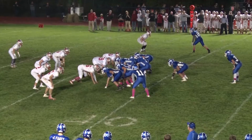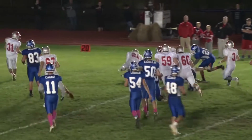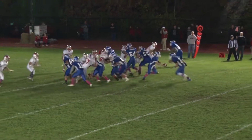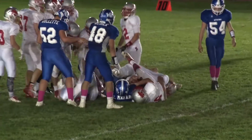Okay, Kittatinny gets the ball back, and on 3rd and 3, Nick Geimer calls his own number, and he picks up 9 yards and a first down to the High Point 29. Now the Cougars face a 4th and 2 at the 22, and High Point's defense comes up with the big stop as Levi Burnell leads the way, and Kittatinny turns the ball over on downs.